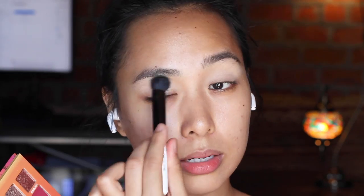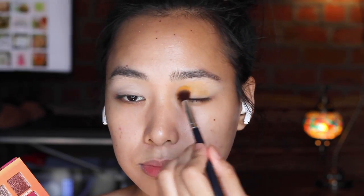Ayan. Sobrang pigmented nung matte shade na Solstice. I want like a wash of yellow. Yun lang, marami lang siyang kickback. So, ooh, may taho. I'll just put this all over my lid. May fallout siya, pero you can see the color naman. It shows up, itong matte yellow. Ganda. Should I use Blaze? Parang masyado na. I'll go back later sa eyeshadow.